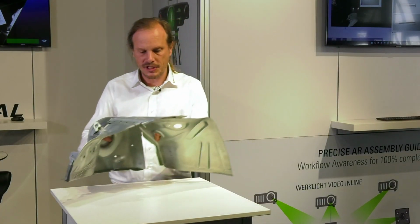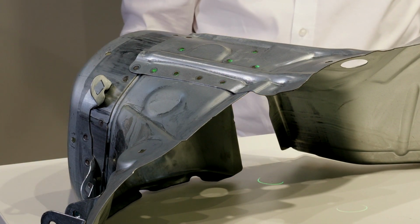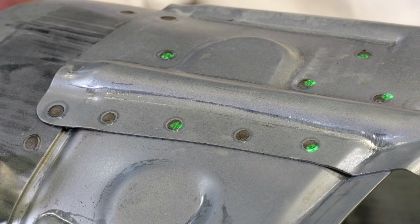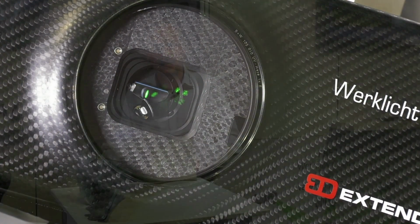Let me show this with an example. My part or assembly is roughly positioned on the table and our system can capture it via the camera system and adjust the projection to the correct position. Workers can now mount attachments to the part or assembly, mark weld spots or position bolts.